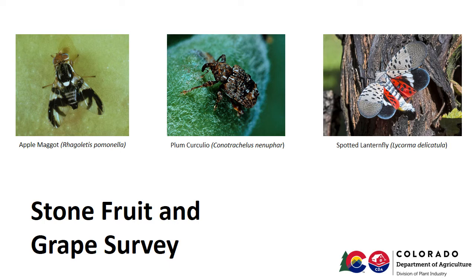Another current survey for Colorado is called the Stone Fruit and Grape Survey. This survey focuses on grapes, nectarines, plums, peaches, cherries, and apricots. The main pests that we survey for are shown here: the apple maggot, plum curculio, and spotted lanternfly.